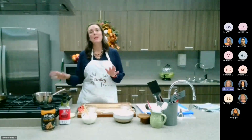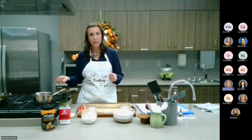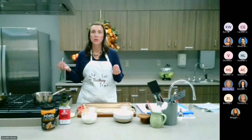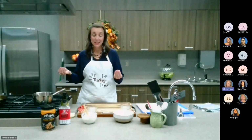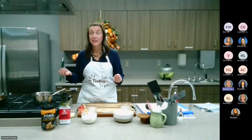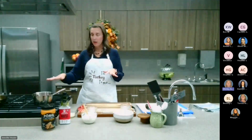So we're going to reduce it by about half, right? It doesn't have to be perfect, but we're trying to get it thickened up a little bit. And it's going to make this really nice, flavorful punch to that balsamic salad that we are making. And it's going to go really well with the other toppings that we're going to put on it at the end. So we're going to go ahead and let that simmer for a while.